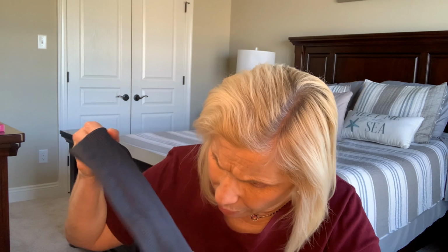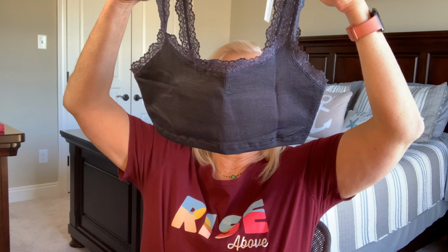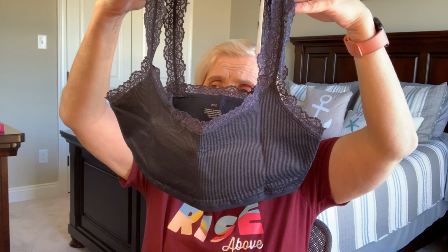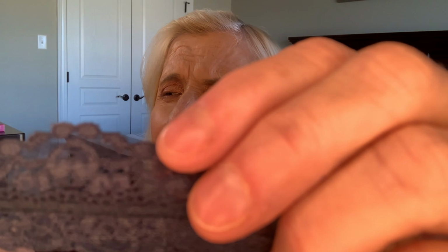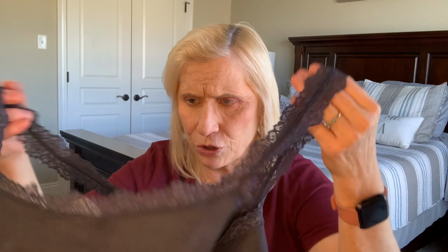And I don't know if it's black. No, I think it's navy. This would be super cute under a summer shirt or dress. Can you see this? Hope it's coming in clear. It is super cute. I really, really like it. So it's got, let me bring this up closer so you can see the lace. It's got this lace sleeves to it, shoulder straps.